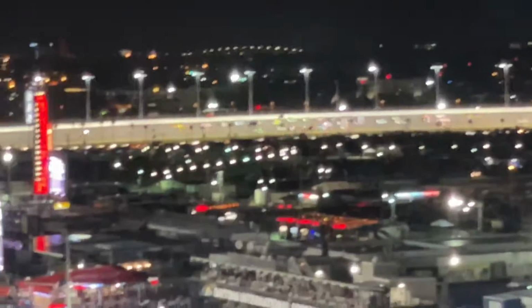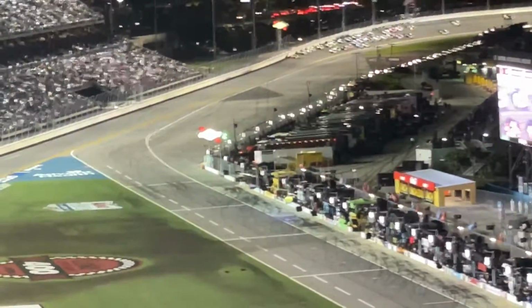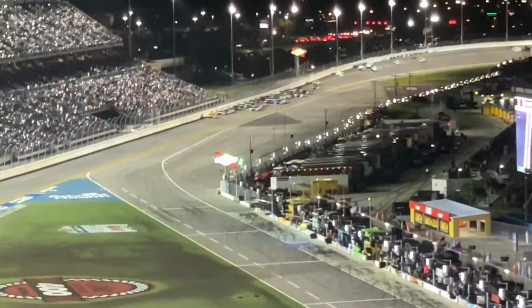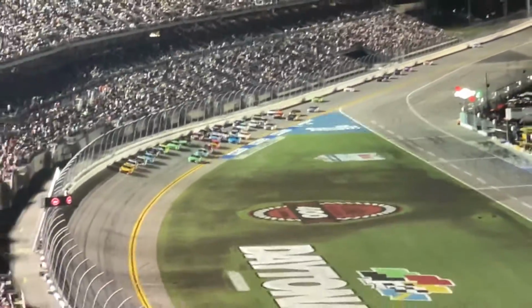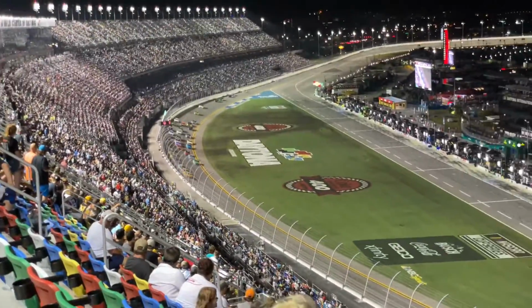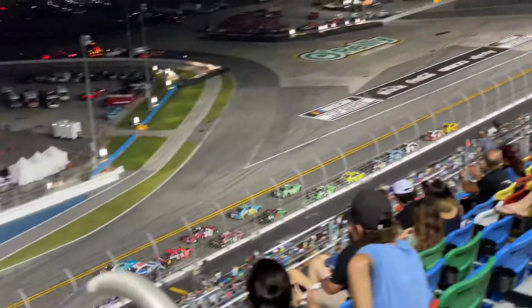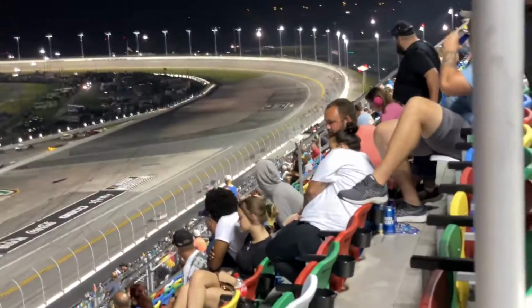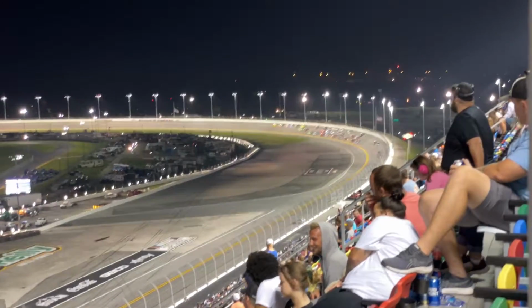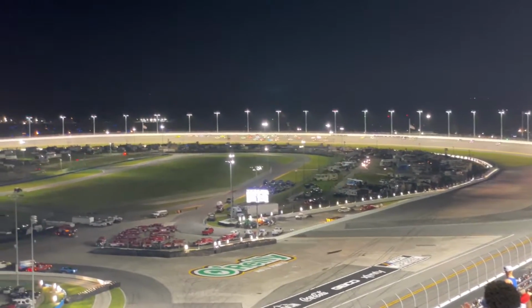Chris Buescher car in 4th, side by side for 5th. Led on the bottom by Kyle Busch, who's up alongside Cole Custer. Oh, they come off turn number 4, and all the paint schemes dance and all the lights. Passing the start-finish line, Joey Logano. He's up to the number 3 position. Right on his back number is Chris Buescher, who rides in 4th.